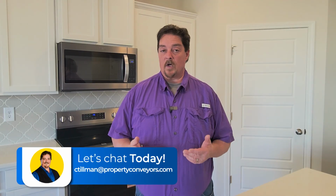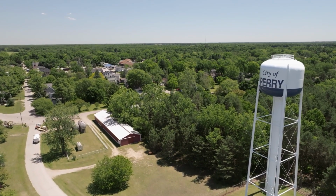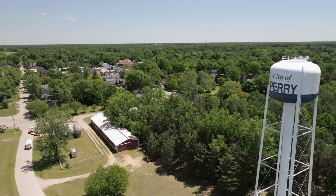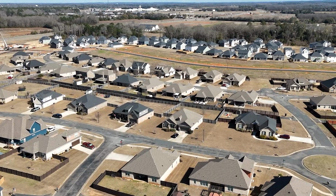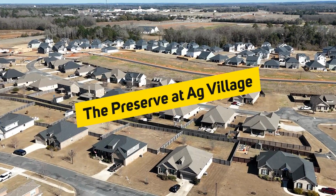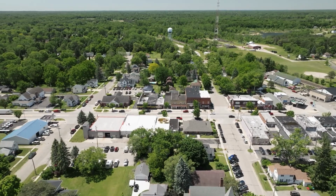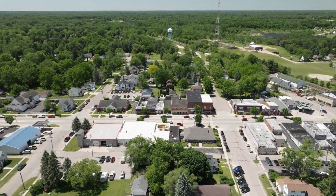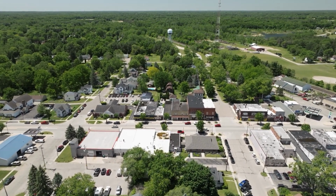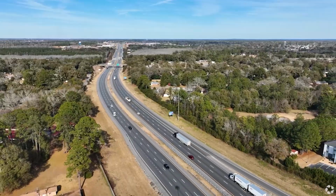So the idea of moving to Perry, Georgia is becoming real popular for a lot of homeowners. There's a lot of new construction communities getting built up around Perry, and one fine example of that is the Preserve at Ag Village right outside of Perry. Now the good thing about this community is it's not right in the middle of town, it's more on the outskirts, so it's peaceful, you're closer to the countryside, and not in so much traffic and congestion.